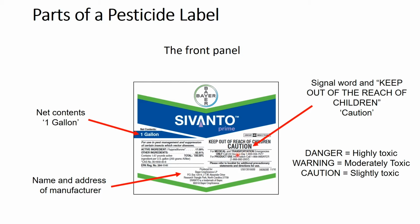Sure. Another way to think of it is, if you're a beef farmer, how to grade beef. You've got prime, choice, and select. The more marbling you get, the higher the cut. In this case, it is caution, which means slightly toxic. That's probably one of the safer products on the market. Warning, we increase our toxicity a little bit. And then danger is very highly toxic. So if you see that word danger, or like Tad said, the skull and crossbones, handle that with very, very careful caution.